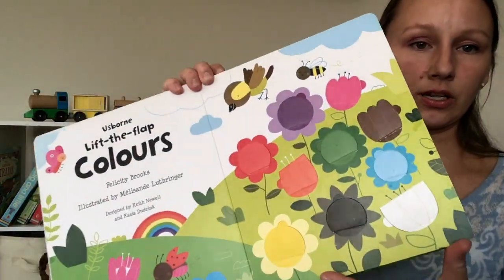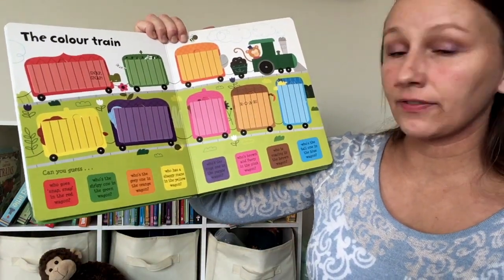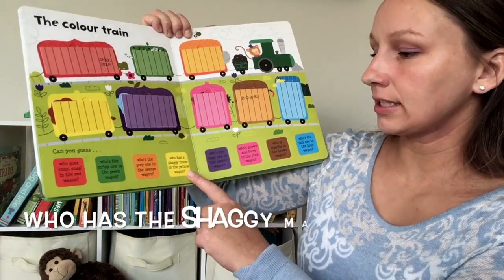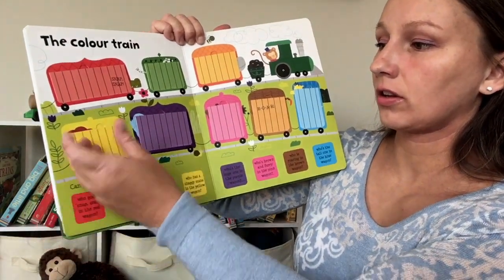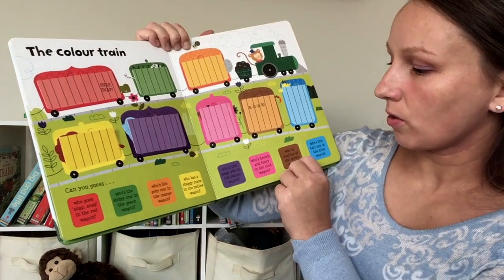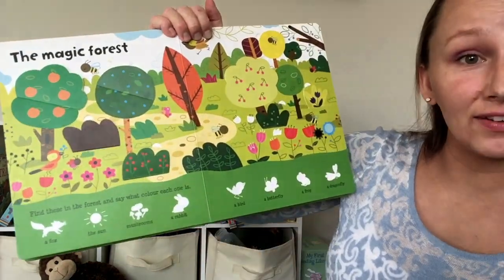in each page there's flaps, and I love it because it's just different on every page. So who has the shaggy mane and the yellow wagon? And the toddler can open the flap and pick it out. Or who's the huge one in the purple wagon? And each page is different.